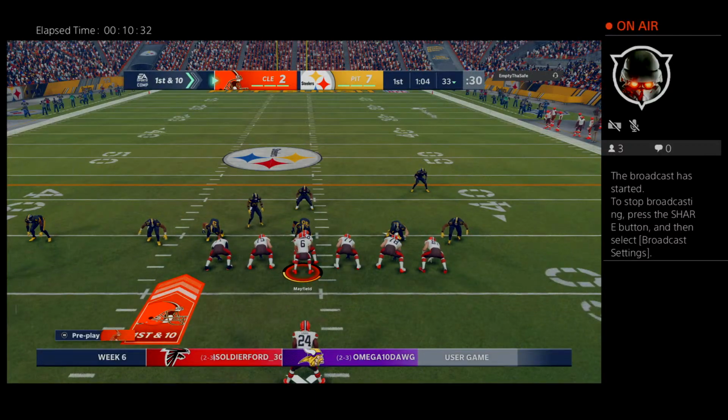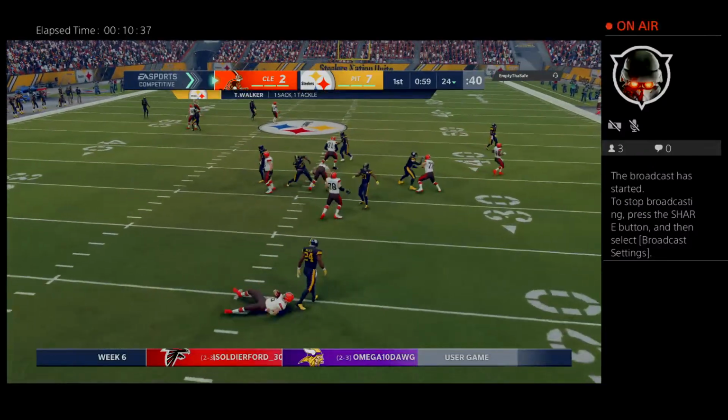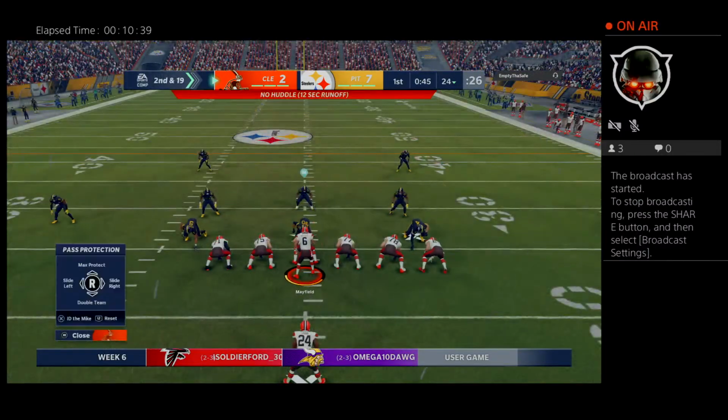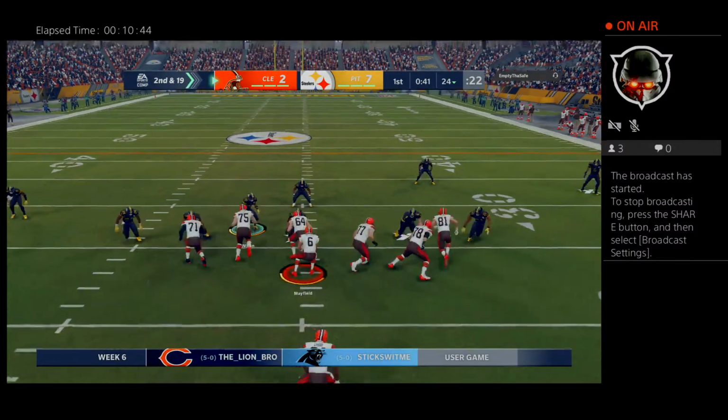Mayfield going to lead the Browns up now, 1st and 10 at the 33-yard line. Blitz coming, and down he goes. And they need to work to at least get some of this yardage back after the sack. 2nd and 19.